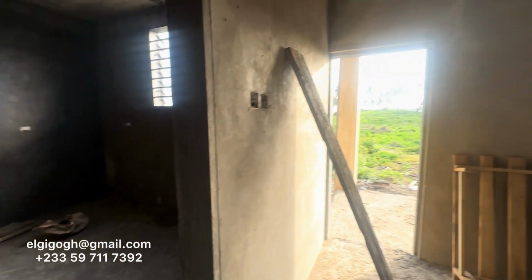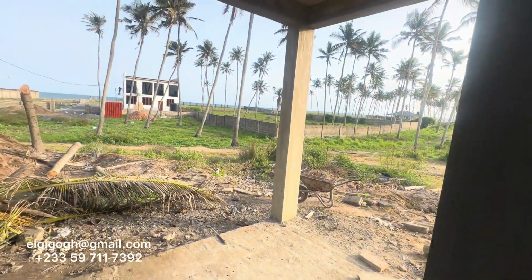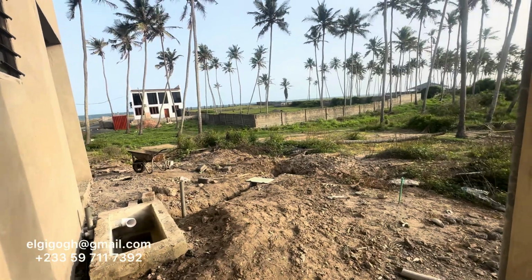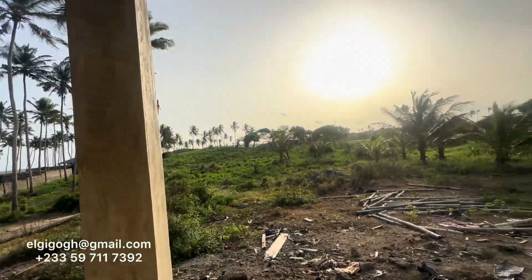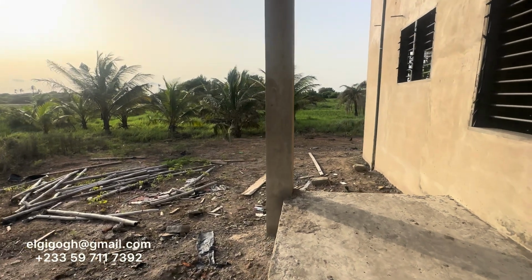If you are cooking heavy food and stuff, you can just go there and do that part of the cooking right here, which is if you want to pound your fufu and all of that, you have a porch right there, right? So the spaces are reasonable. You also have another porch here. This is for relaxation, to just sit out here, take some fresh air and all of that, right? We designed this structure and we built it ourselves.